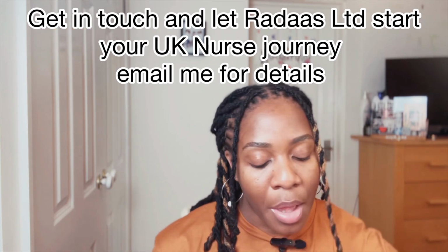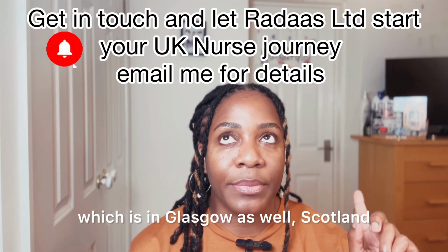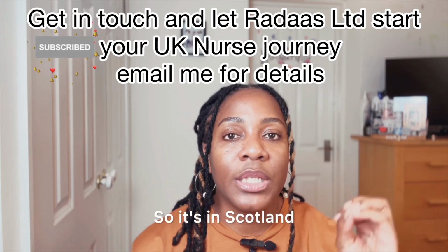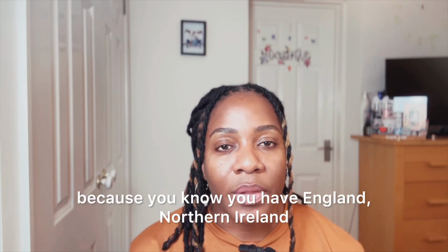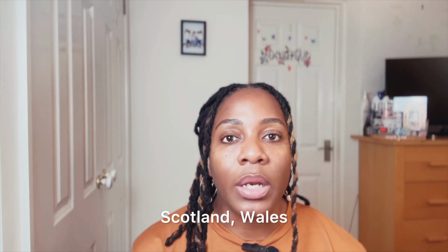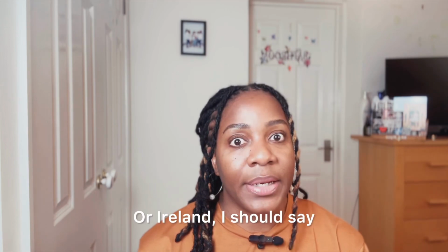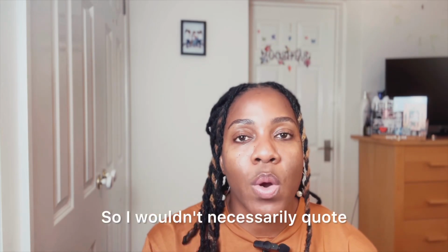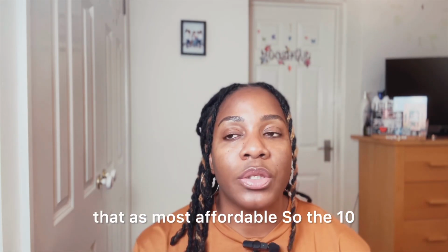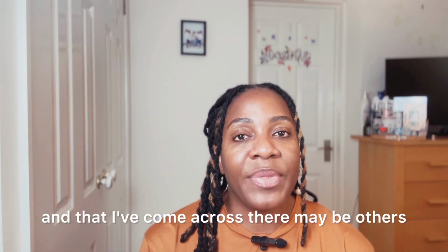I mean, Cardiff came up, and Glasgow. Glasgow I looked up as well, which is in Scotland, so not in England, because you know we have England, Northern Ireland, Scotland, Wales, which make up the UK. So Glasgow is a little bit more expensive. It's on the city side, so I didn't necessarily quote that as most affordable. So the 10 that I've got so far, I would say definitely are the most affordable that I've come across.